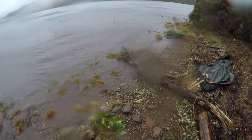However, after fishing through the day without any interest, I decide to roll the dice at a new spot, as the weather starts to turn for the worse. With the light fading, I don't have much time.